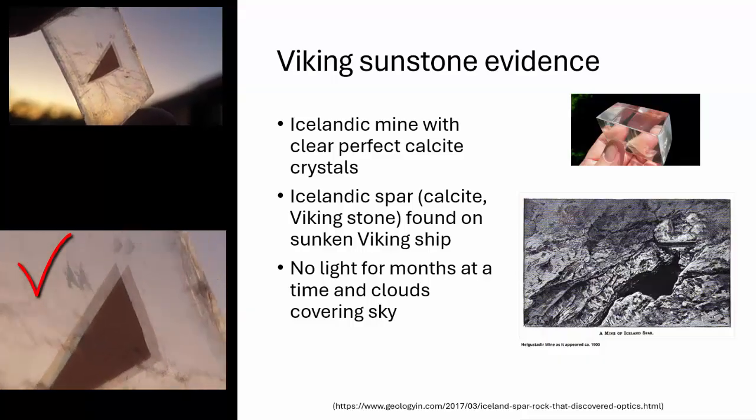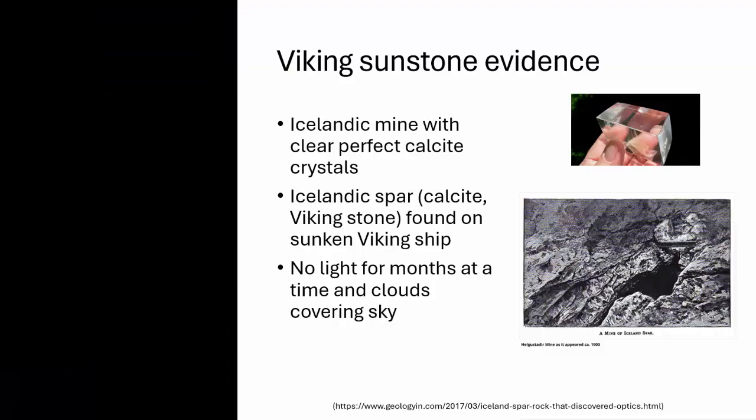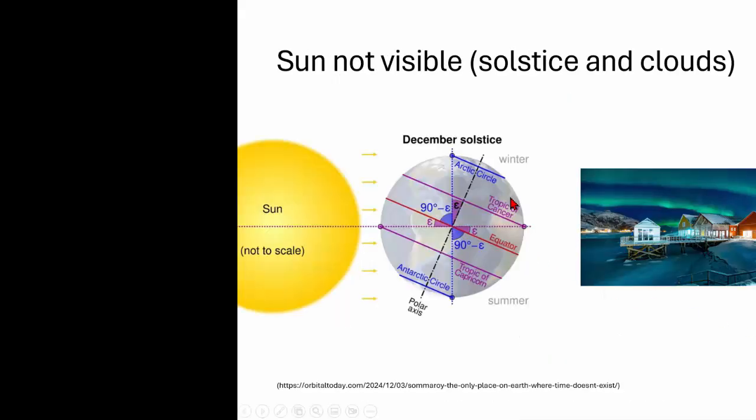The second thing is that they found a sunken ship with this calcite sunstone on there, and the clouds often cover the sky, so they don't know which direction. They've got no sun or stars to go by. And as you can see from this picture here, there's no light for months. During the December solstice, the sky just looks like that. You can't see anything, and it's like that for weeks to months at a time, depending how far down you are, closer to the equator.